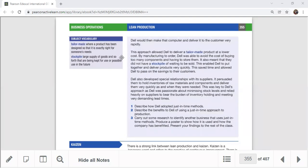There are 3 questions they are asking. Number 1, describe how Dell adopted the just-in-time method. Number 2, describe the benefits to Dell of using a just-in-time approach to production. Question number 3, carry out some research to identify another business that uses just-in-time methods. Right, so we'll see the first 2 questions: describe how they adapted and what are the benefits of just-in-time for Dell computers.